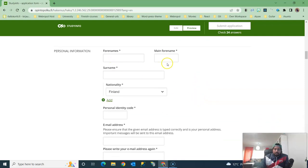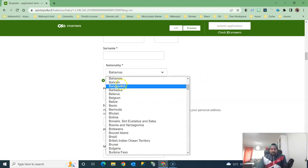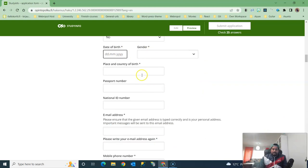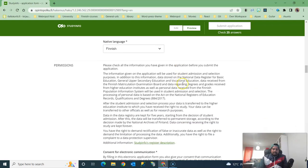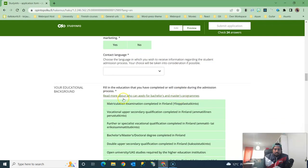So you need to fill up your information. Forename is your first name and then last name, then nationality. You can change your nationality. And for example, if you put Bangladesh, do you have a Finnish social identity code? No, you don't have. Then you put your birth date and your gender, and you can put your email and your address, and then you consent here. Okay, I agree. Yes or no, whatever you choose.